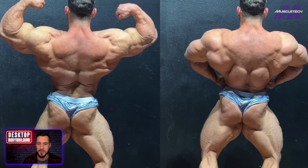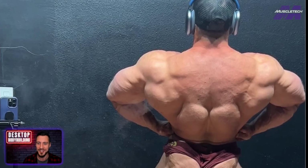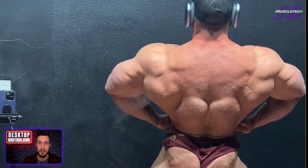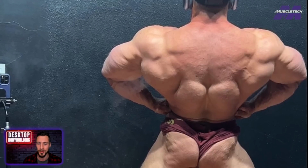Like, he has a huge amount of muscle in that lower back, and it looks so crazy. You don't see that from many guys. He could use a little bit more through the upper trap, so maybe he needs to do some standing up a little bit more. But that shot is looking really impressive.